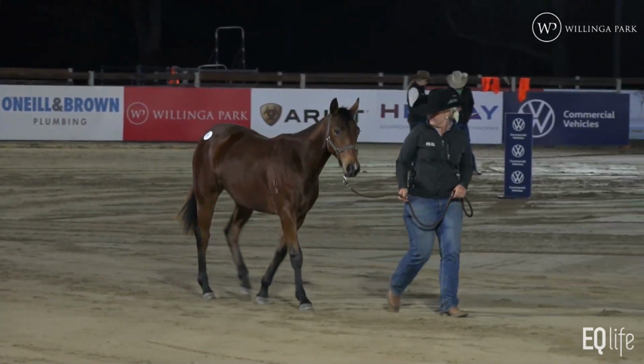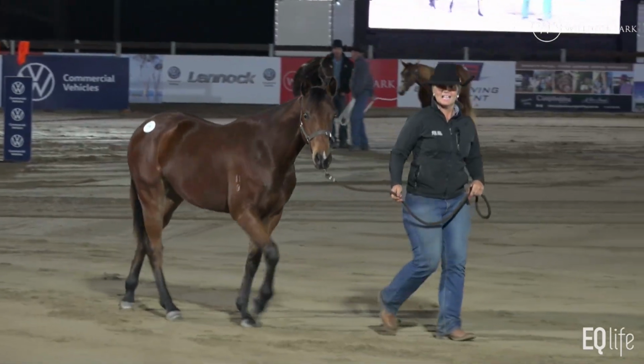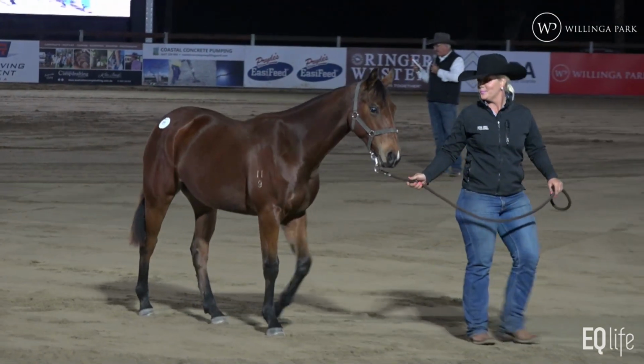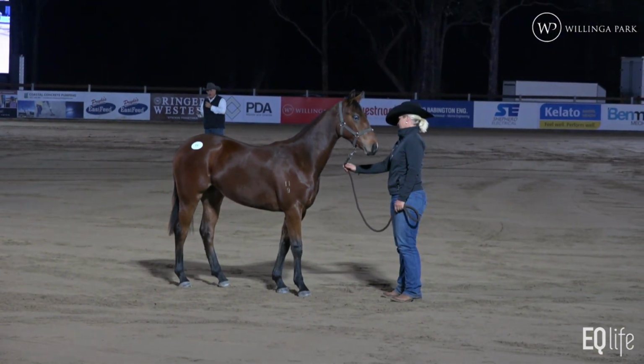Out of Spins, Gypsy Rose was winner of $97,000 in the cutting pen and now a Campdraft winner. And obviously by Conman, she's also this filly, a full sister to Gypsy Man, a great performing horse himself, and this filly would also be a great asset in any program.